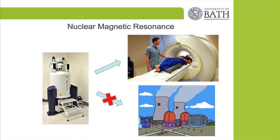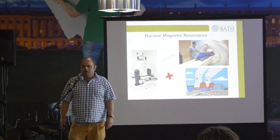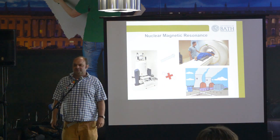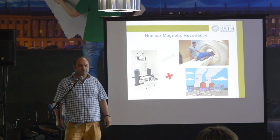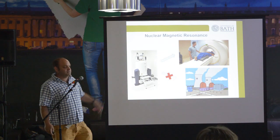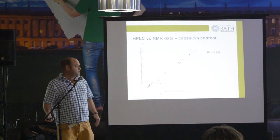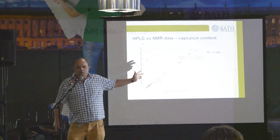I work with what's called nuclear magnetic resonance, and it's the same type of thing that you went into. When you went to the hospital, they didn't call it a nuclear MRI, did they? And why do you think that is? Because no one would go in the bloody things, that's why. Okay, so we actually do the same thing, but rather than stick a patient into a big donut, we put it into a sample.